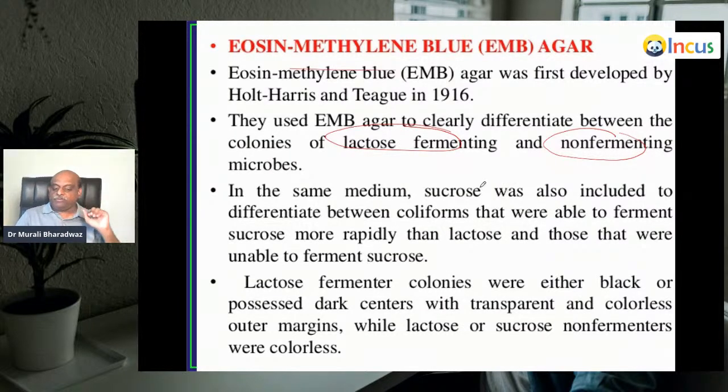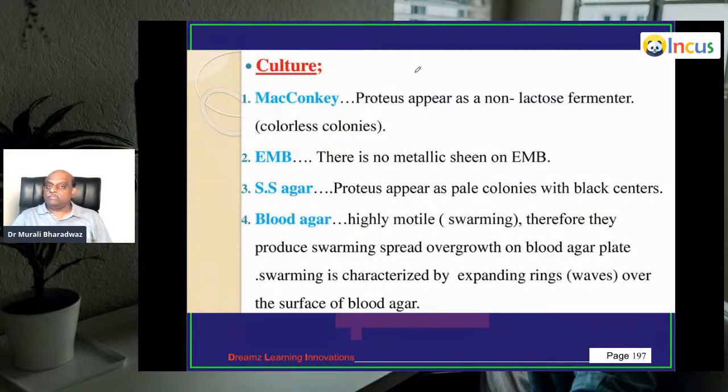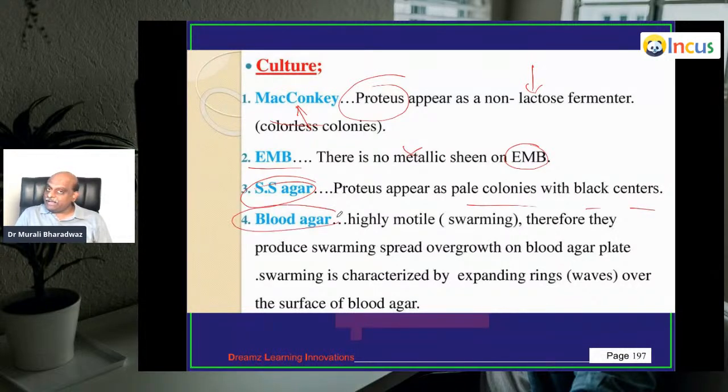And in the same medium, if you add sucrose, you can differentiate between coliforms that will be able to ferment sucrose more rapidly than lactose and those which cannot ferment sucrose. One of the examples on EMB, Proteus mirabilis, is a non-lactose fermenter and colorless on MacConkey. There is no metallic sheen on EMB. On SS agar, it forms a pale colony with a black center. And on blood agar, it causes a swarming growth.